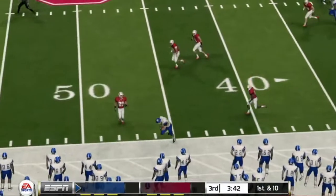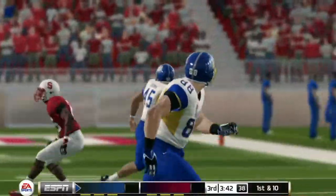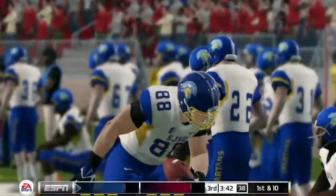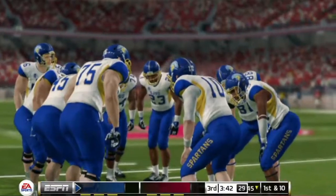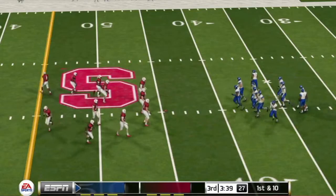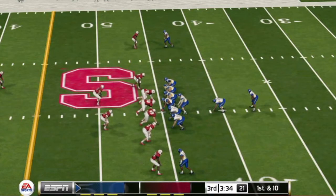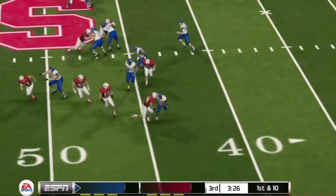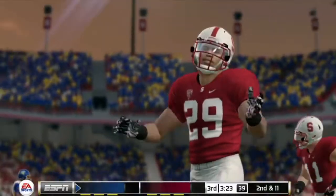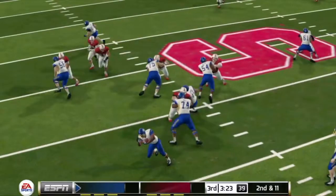Lets it fly. Makes the catch and gets out of bounds. 16 yards. That makes it 1st and 10. Man left. 1st and 10. Ball on their own 45. Mike 17. They keep it on the ground with the tailback. They'll drop him for a loss. That'll bring up 2nd and 11.